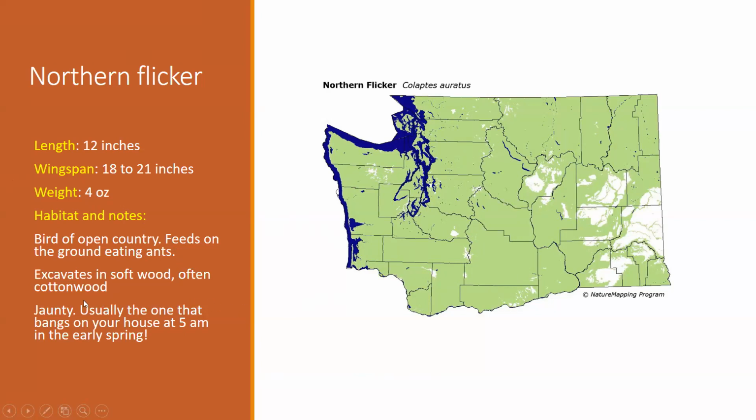It's pretty cool. So they excavate in softwood, and they're the ones that bang on people's roofs and sides of their houses in the spring. So when I was studying woodpeckers, it cracked me up that I'd give a talk about woodpeckers and a hand would go up and their question was almost always, why do they bang on the side of my house in the springtime?